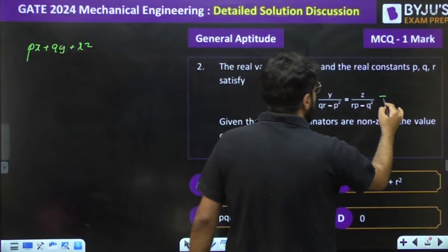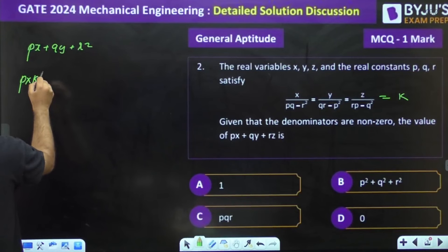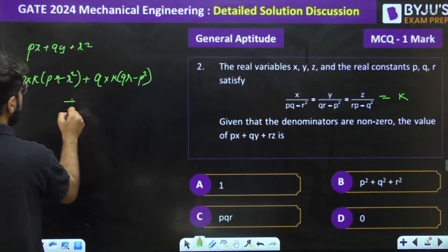Suppose they are equal to k. So I can take the value of x in that case. So what is the value of x? This is going to be p into x, which will be k times (pq minus r square), plus q into y, where y is k times (qr minus p square), plus r into z, where z will be k times (rp minus q square).